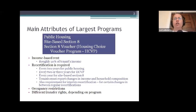So the 2 largest categories of site-based subsidy are public housing, and that's housing that is owned by quasi-governmental, like the DC, in this case, DC Housing Authority. Then there is site-based Section 8 or project-based Section 8. You'll hear it called both things. And those are privately owned buildings that have subsidies attached to them. And the owners actually apply for and renew their subsidies.